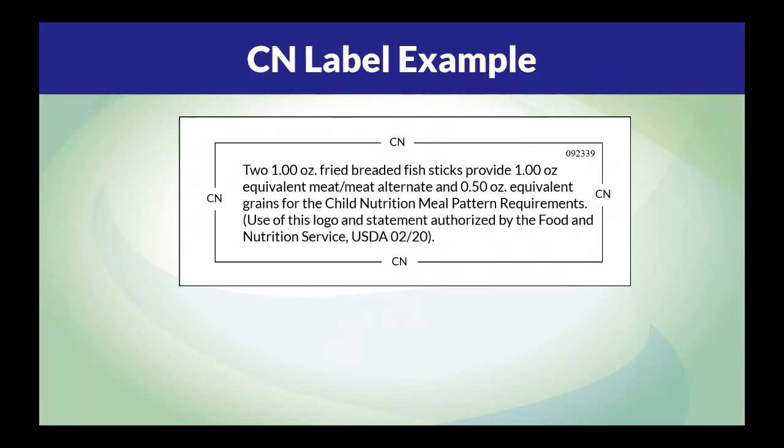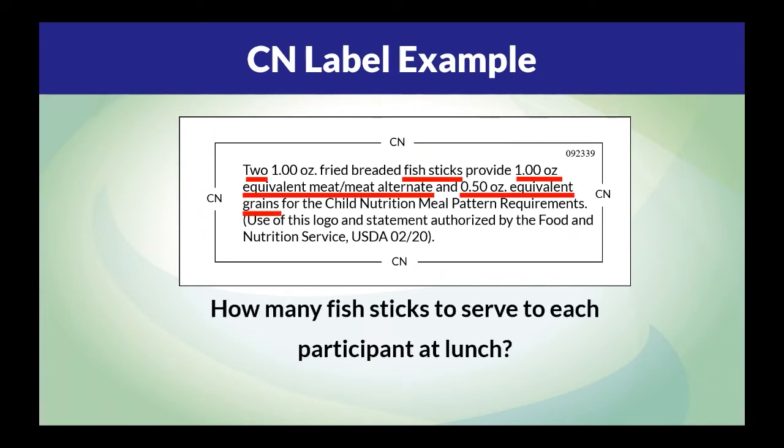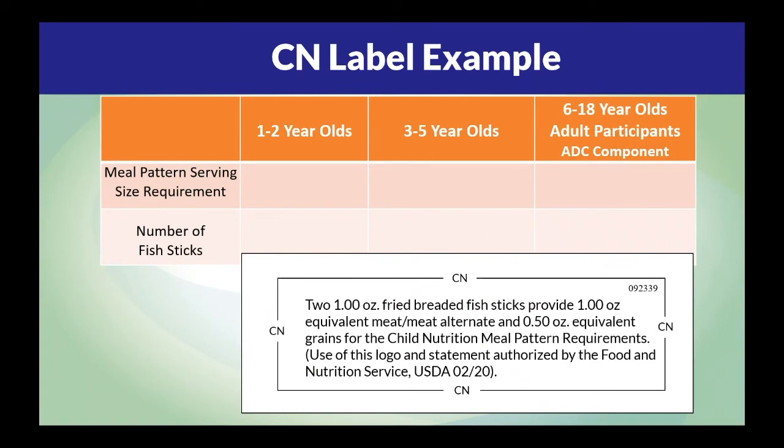The CN label states that 2 fish sticks provide 1 ounce of meat alternate and 1/2 ounce equivalent of grain. So how many fish sticks do you have to serve to each participant at lunch? To help determine that, you need to use the serving sizes in the CACFP meal pattern.